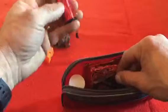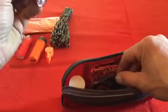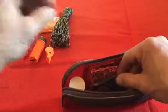Another flashlight, because you can never have too many. This is obviously not working. LED flashlight, probably got bumped, batteries died. Always check your stuff.